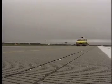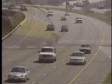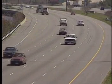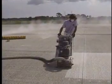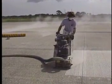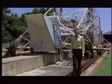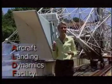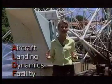Have you ever heard this sound? It's the impact of tires over grooved pavement. Developed at NASA Langley, grooved pavement limits hydroplaning on wet roads and runways, which helps automobiles, planes, and people travel safer. Most of this research is performed at a unique facility called the Aircraft Landing Dynamics Facility, or ALDF.